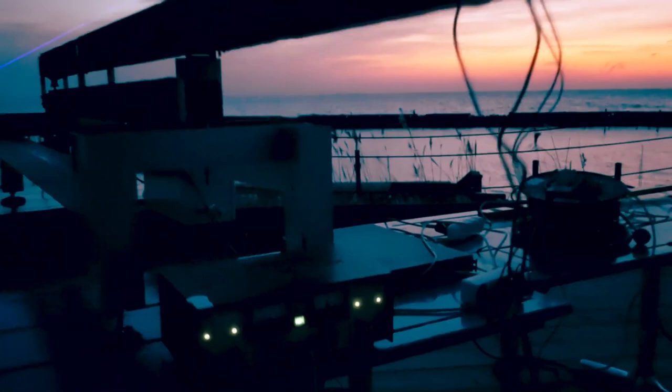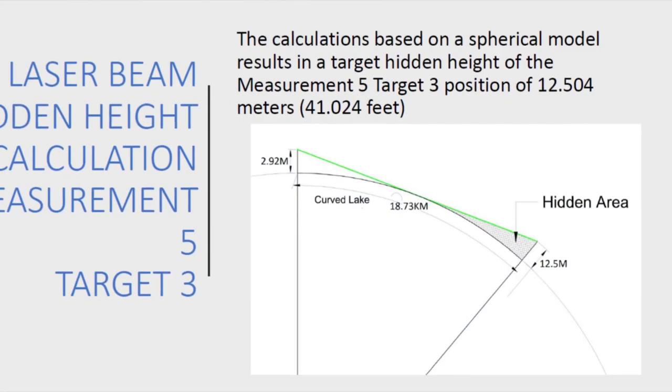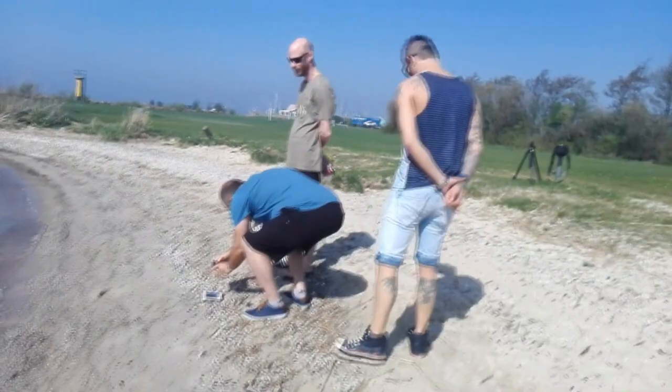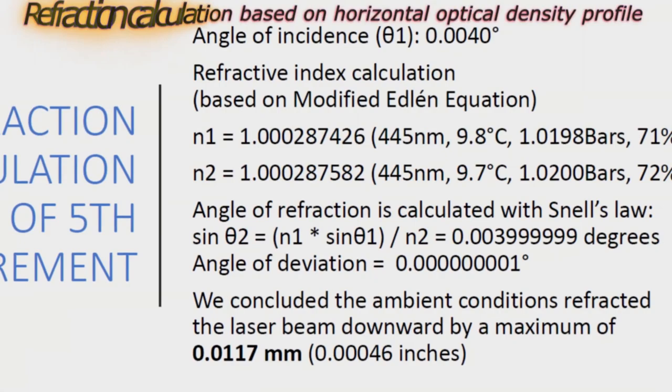The 18.73 kilometer calculation based upon the WGS-84 geoid model results in a target hidden height for measurement 5 Lake Isle Target 3 location of 12.504 meters or 41.024 feet. For measurement 5, the WGS-84 mathematical construct differed by 10.904 meters, which meant 85% of the target hidden height was visible. FECORE examined the effects of refraction through the gradients in the air by adjusting the beam vertically. It was concluded that with the present ambient conditions at measurement 5, the beam was refracted downward by a maximum of 1/100th of a millimeter.